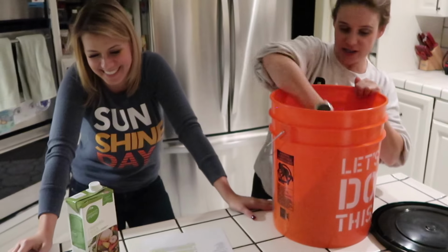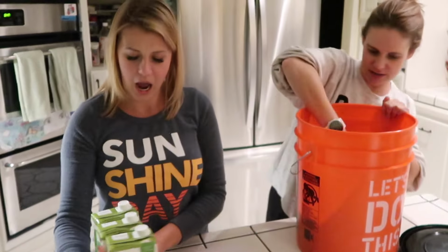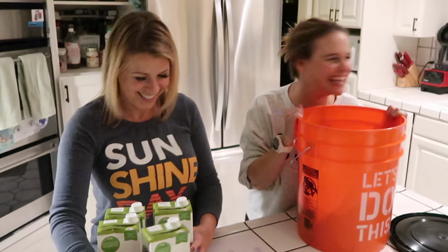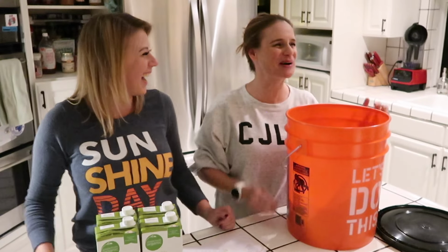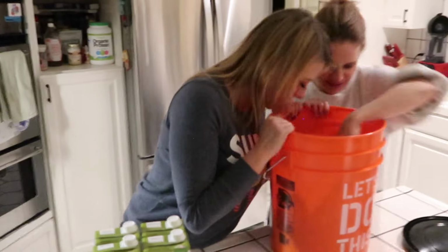Now we've got vegetable stock. We need a gallon of vegetable stock. Oh my God, so much vegetable stock. Wow. Well, this is gonna make a very juicy turkey. This is gonna make like a Mary Poppins bag of brine.